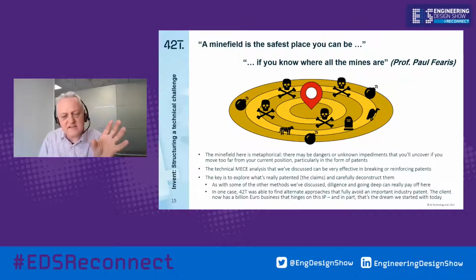The key to that is really, in most cases, to explore what is actually claimed by the patent. The claims are, for the most part, what is protected. And if you can deconstruct the patent's claims and think about the alternative ways that each of those claims could be realized, could be achieved, you may be able to find ways around the patent, and indeed even get some new intellectual property on the different way of solving the problem.